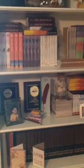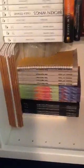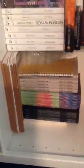But these 2 shelves here hold all of the published books that I have had. There's also some anthologies and some magazine articles that I've written. The large print versions, the audio books, just different things. So if you ever come to my house, you'll find everything that I've written on these 2 shelves.